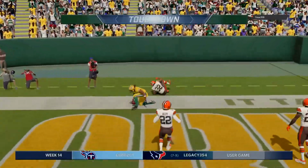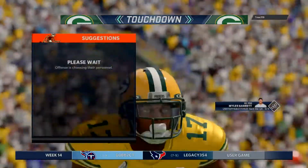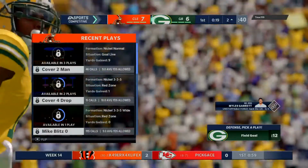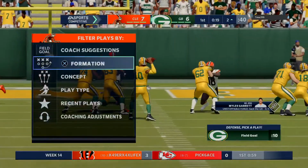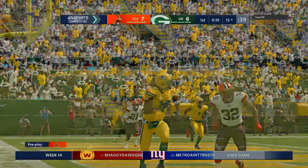Got a man open. It's Adams. Touchdown, Green Bay. Davante Adams hitting double digits with his 10th touchdown of the season. And the Packers are within an extra point of tying this thing up.